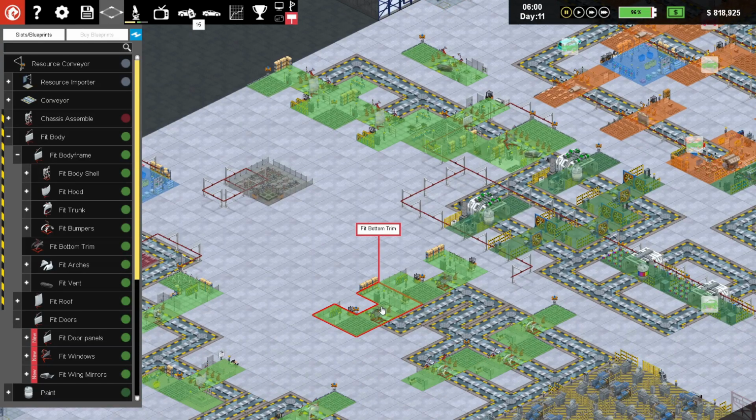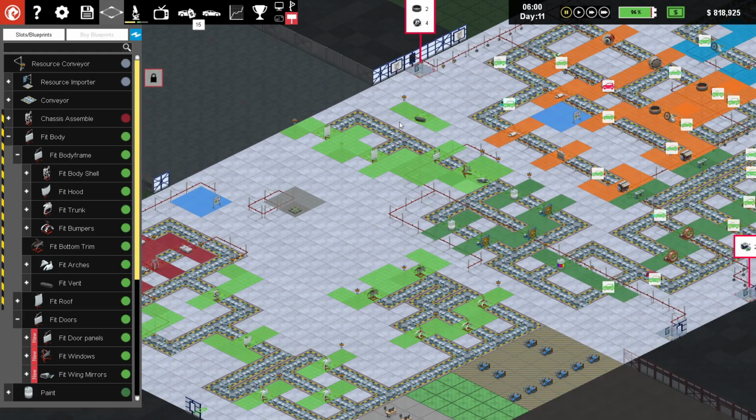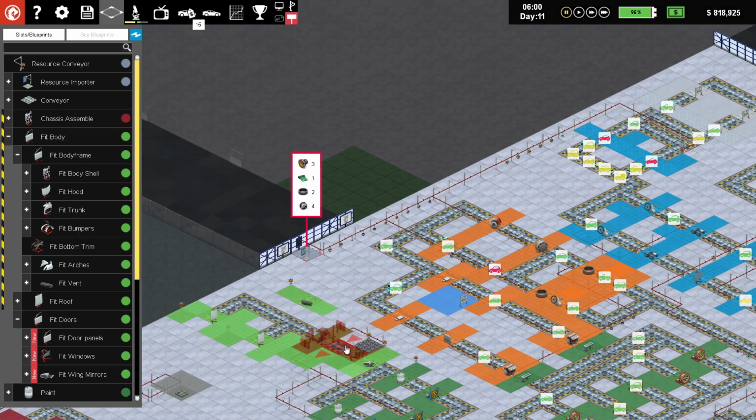Okay, so where do we get up to? And we decide, oh, how many did we decide we needed for fit arches? 4 minutes and 12 seconds. Actually, have we got any fit arches? That might be worthwhile looking at. 3 minutes and 34 seconds. 3 minutes and 34, so that's 180 plus 34 is 234. It still needs 3, and we have 2. Okay, well that's okay. That means we don't have to buy 2.